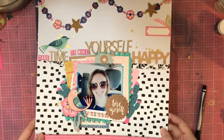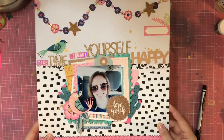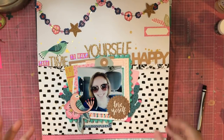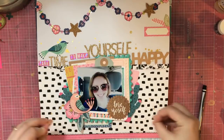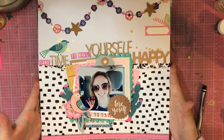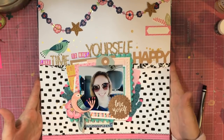And here's the other line I'm using for Memory Lane. It is the Good Vibes collection, and I'm telling you, I want to rename this collection Christy's collection because it is right up my alley. I love it. I've had so much fun playing with it, and I've loved everything I've created.